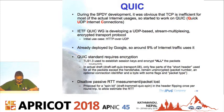It's already deployed by Google, so around 9% of the internet traffic, which is not peanuts, is already using it. If you have this speed indicator that I mentioned before in some of the browsers and you connect to Google, you will see that you are using QUIC most of the time instead of HTTP/2. What is being standardized at the moment can change because it's work in progress. It requires encryption, and it is using TLS 1.3.